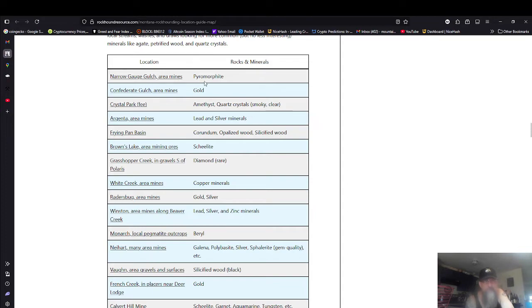So there is some pyromorphite, which is a type of agate. At the Confederate Gulch area, there's gold. At the Crystal Park, which is a fee area, so that is someplace you can go collect. You will definitely want to check that out. You can get amethyst, quartz crystals, both smoky quartz and clear quartz. Sometimes you can heat treat that quartz and it will turn into different colors. You might get a blue or a citrine type. I'm not sure for that area, but that is a possibility.